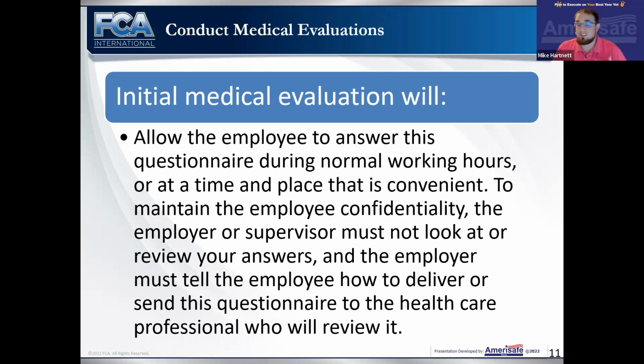That means that you're not looking at that information that you're sending to the doctor, right? That medical professional. I think that the standard says licensed healthcare professional is really what they're looking for. And when we send that form in to a licensed healthcare professional, we're not allowed to review that questionnaire. We're not allowed to read the answers that the employee put in there. Right? So we need to make sure that we have that system developed so that we protect our employees' information.